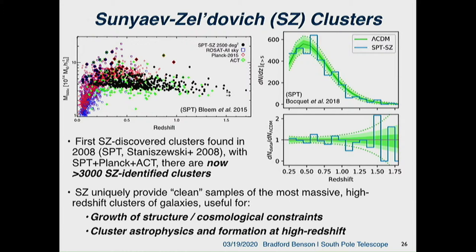It's a unique way to find these high redshift clusters. And then it's also a relatively clean measure of the cluster mass: the integrated SZ signal is meant to be a low scatter proxy for cluster mass, on the order of 10% or 20%. So it's also made these SZ cluster surveys useful for cosmology.